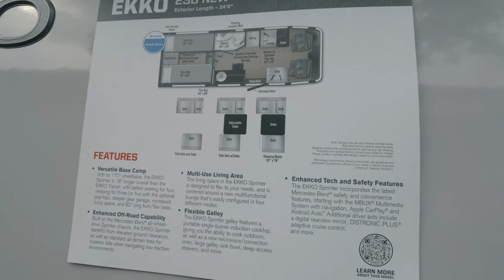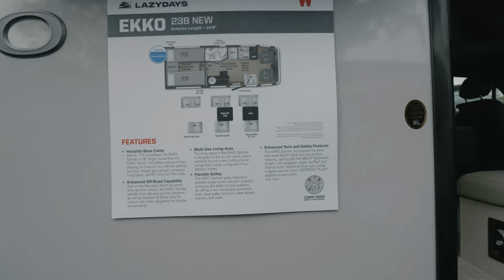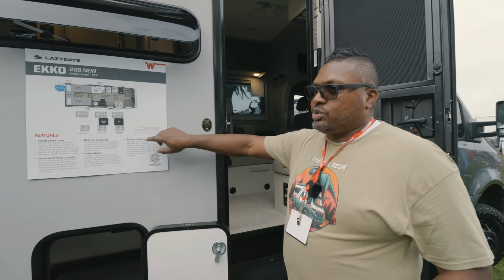If we get a chance here, we'll shoot some of that, but we'll give these guys the opportunity of whether or not they want to do it. But there is a lot of different options with this, which is really, really cool.